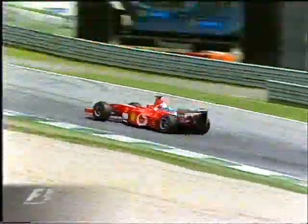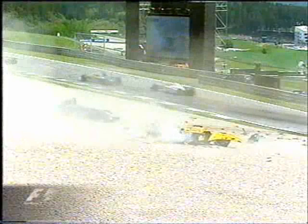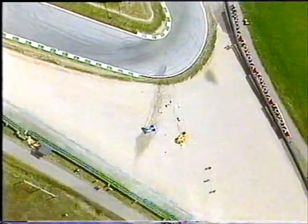Oh, well, something's an incident, yes, one of the Saubers. It must be Nick Heidfeld's a big accident. Heidfeld flies off in the background, and he's been hit by one of the Jordans. I think it's Takuma Sato. Oh, that's huge damage. We've only just gone green here in Austria after a safety car period. Are we going to have another one, I wonder?